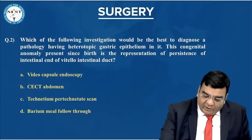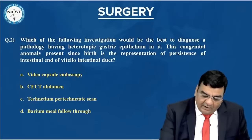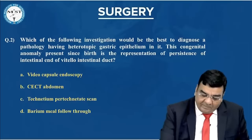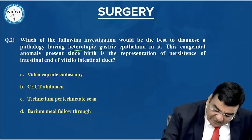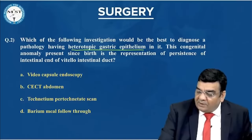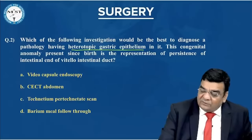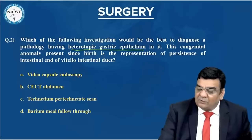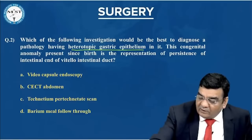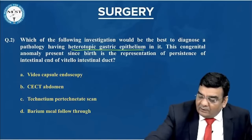Now, which of the following would be best to diagnose a pathology having heterotopic epithelium, heterotopic gastric epithelium? Yes, beta. Now, who will tell me? Mayank, Monali, Shubham, Harsh, Sohail. Yes, Sohail, we can wait for 4 to 6 weeks, especially when the two ends of the esophagus are not close to each other, right? So at that point of time, we can wait. Okay.